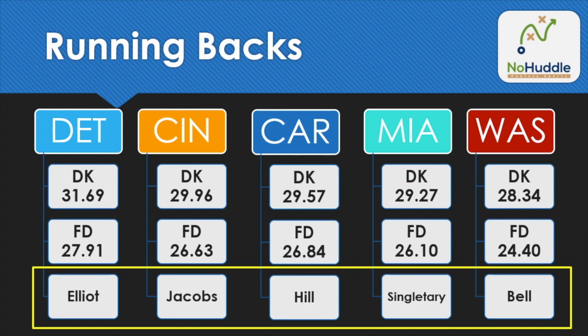Up third here, we have Carolina, a team we talked about from our notes that gave up over 160 rushing yards last week and multiple touchdowns to running backs. They face off against Atlanta, of course.